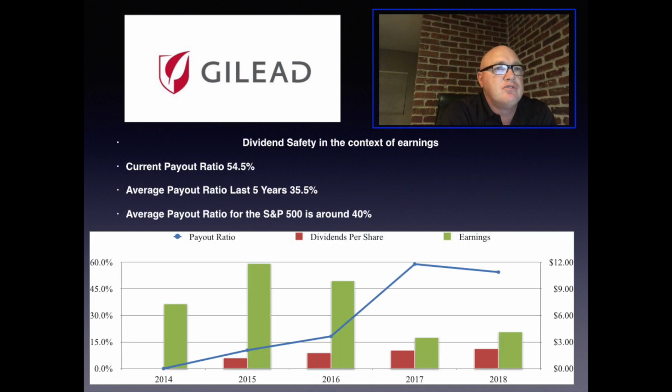Dividend safety in the context of earnings. So the first thing we look at is the current payout ratio. That's the amount of earnings that the company is using to pay dividends. It's 54%. However, the average payout ratio for the last 5 years has been 35.5%. The average payout ratio of the S&P 500 is around 40%. So Gilead's payout ratio has been a little higher than we'd like.